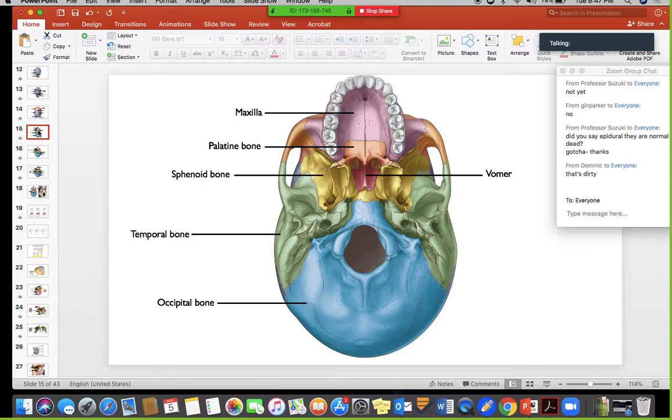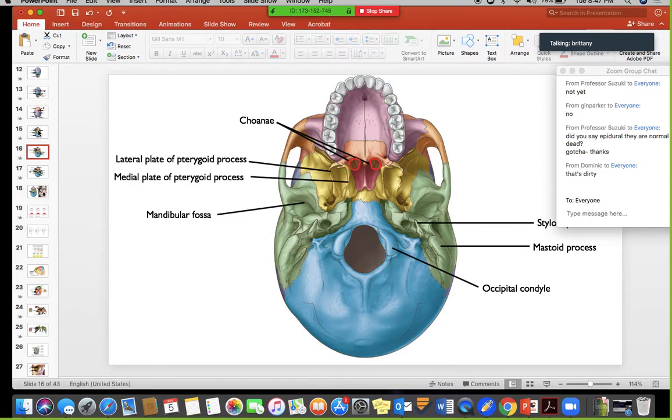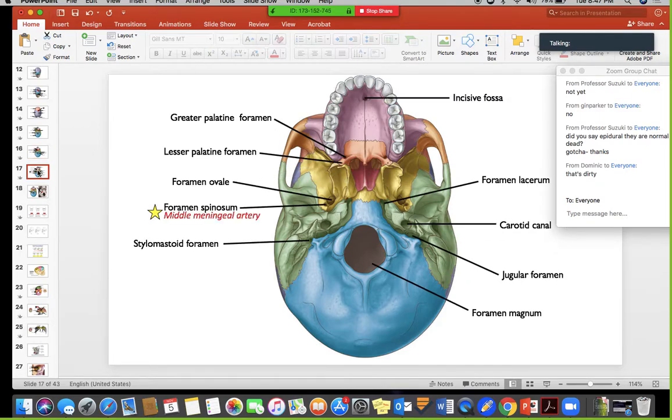All right, keep going here. The choanae, so opening of the nasal cavities. Okay. Super high yield, 99% sure this will be a tag. So you need to know that the middle meningeal artery is passing through the foramen spinosum.